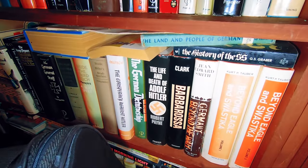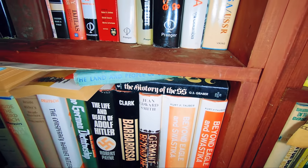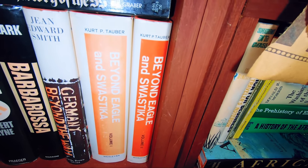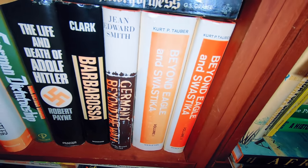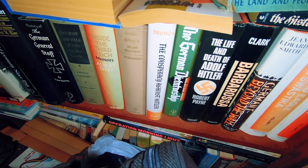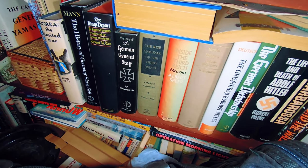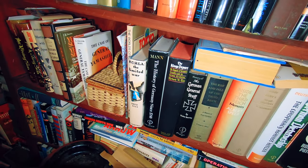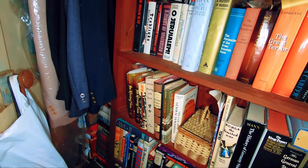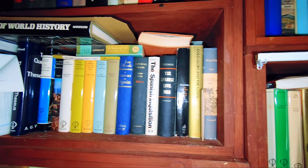The Life and Death of Adolf Hitler. History of the SS. Beyond Eagle and Swastika. German Dictatorship, The Conspiracy Against Hitler, Inside Hitler's Headquarters, Rise and Fall of the Third Reich. Wow. He's got Japanese, German, Jewish. These people knew their stuff.